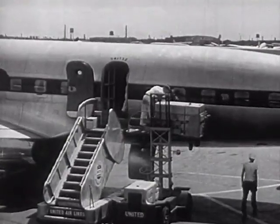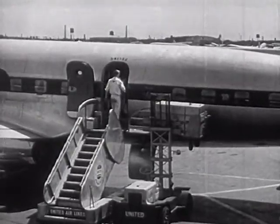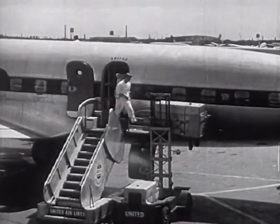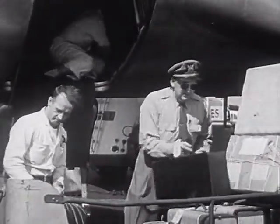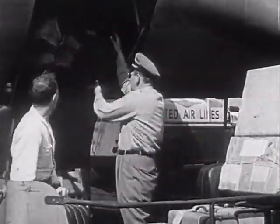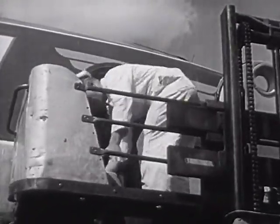Now, let's watch the loading. Here are the big containers filled with food trays. The baggage goes into another part of the plane. Here are the mail bags, bags of airmail.